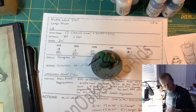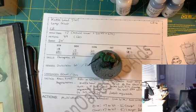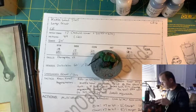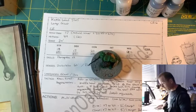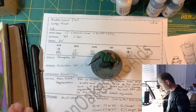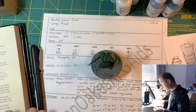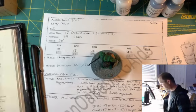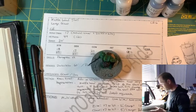And for that, I'm actually going to grab my Player's Handbook. Because I am doing this as a specialty monster, I'm going to go in and pull some information from the other source books.